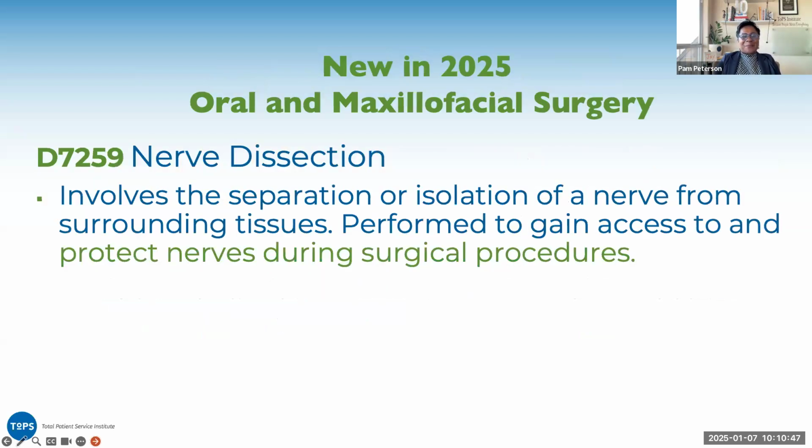Next slide, Des. The next new code is an oral surgery code as well. It's a 7259. This is a nerve dissection, and this involves separating or isolating the nerve, doing a surgical procedure. And so when I saw this come across our desk, I stopped for just a moment because I know that many clinicians, if you do oral surgery in your practice, do this procedure and have been treating it as a part of the actual procedure.